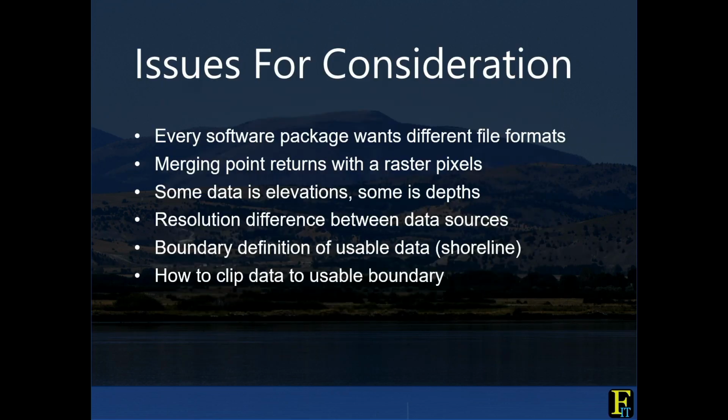Some things to consider though, trying to smash these two data sets together. Every software package has different file formats, so you got to deal with that, of course. We're trying to take a bunch of point returns and a bunch of pixels and make them mean something together. Some of that data is in elevation, some of it's in depths. There's differences in resolutions between the data. And I showed the water boundary and how the aerial data is useless over the water. So, well, how are we going to clip out what's good and what's bad?